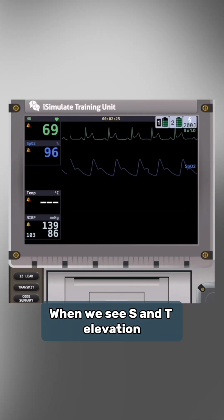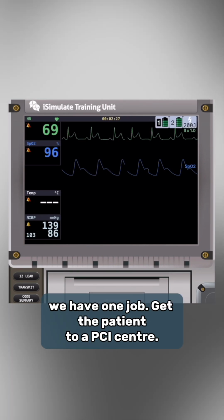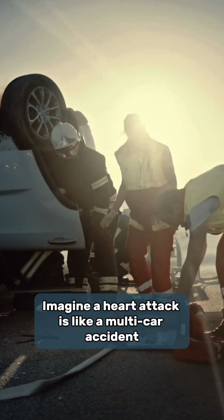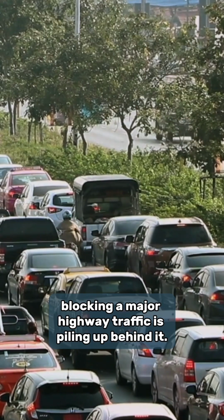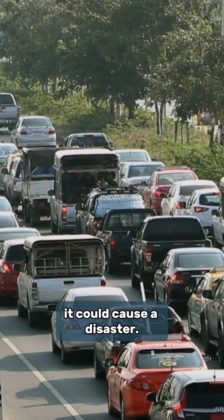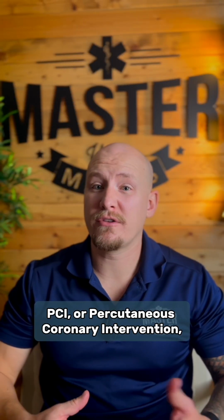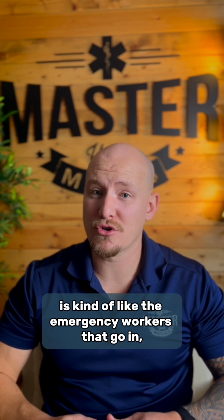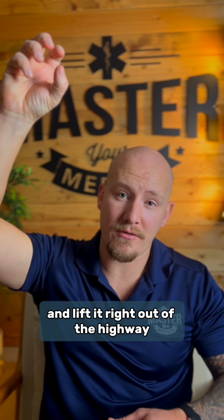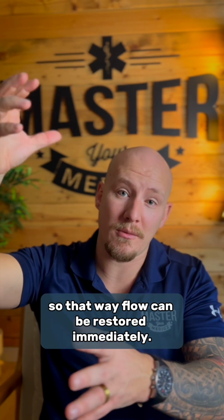When we see ST elevation, we have one job: get the patient to a PCI center. But what does that actually mean? Imagine a heart attack is like a multi-car accident blocking a major highway. Traffic is piling up behind it, and if it isn't cleared fast, it could cause a disaster. PCI, or percutaneous coronary intervention, is kind of like the emergency workers that go in, take whatever that blockage is, and lift it right out of the highway, so that way flow can be restored immediately.